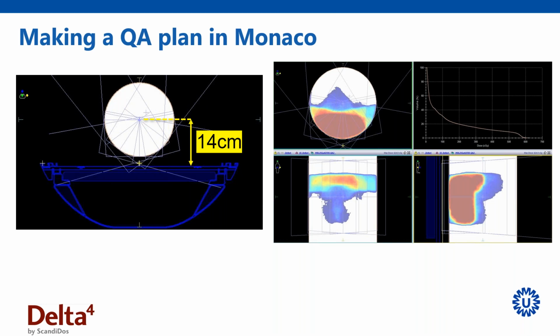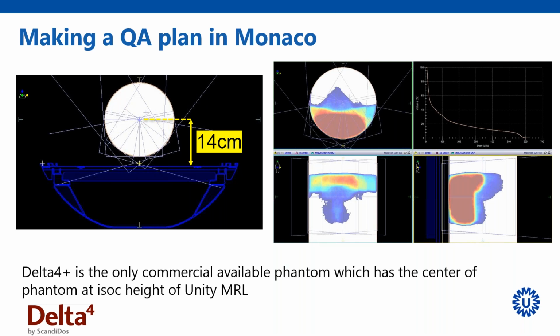Then we copy over the plan to the Delta4 phantom, and we recalculate what the dose would be in the phantom. Due to the difference in geometry between the phantom and the patient, you can see a slightly different dose distribution in the phantom compared to the patient. Actually, the Delta4 Plus is the only commercially available phantom which has the center of the phantom at iso height on a Unity machine. As you can see depicted, the isocenter height is 14 centimeters above the tabletop, and as far as I know at this moment, the Delta4 Plus is the only phantom which can have the central phantom at that height.